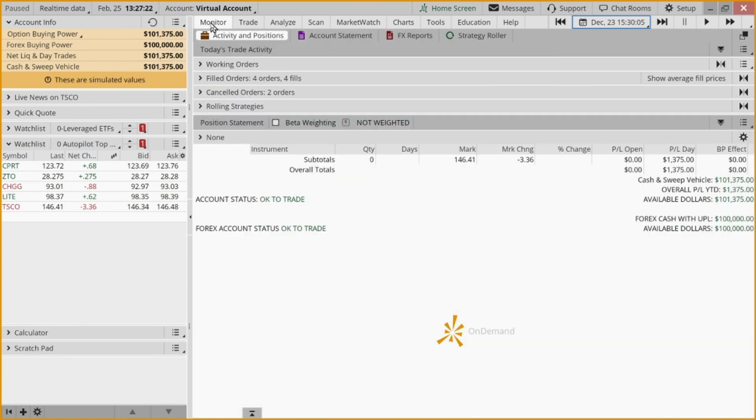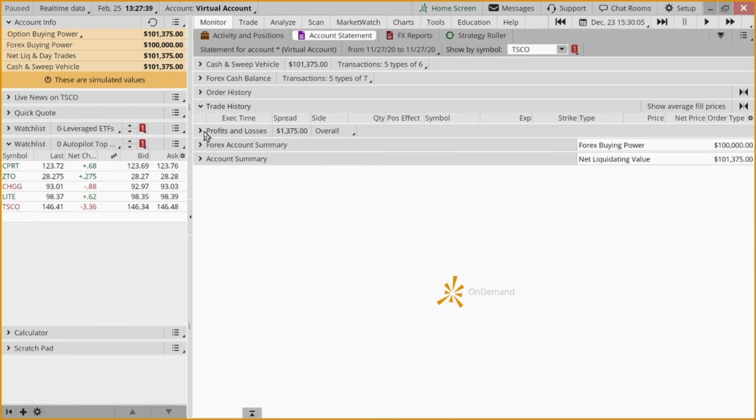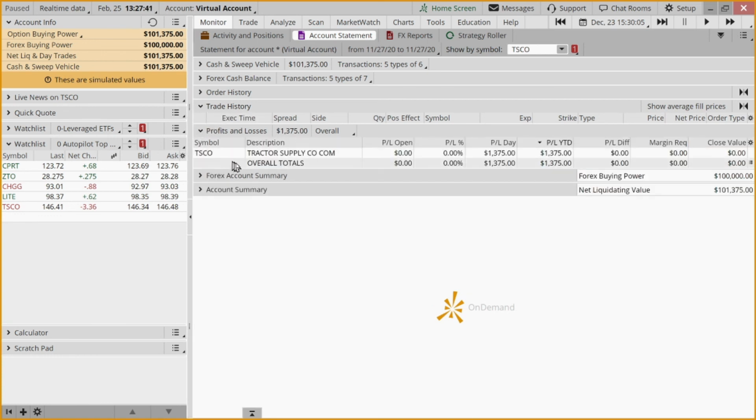As you see on this particular one, let's go back and do the monitor. The profit and loss statement, let me go here to my account statement. If I go here and look at trade history, it doesn't show up. How about profit and loss? Yep, it does. Profit and loss statement, here's Tractor Supply. I traded that, and it shows what my year-to-date profit on that particular trade was.